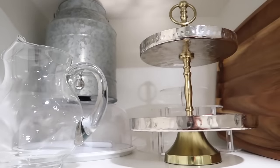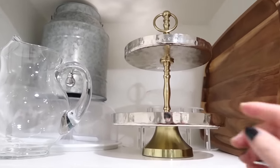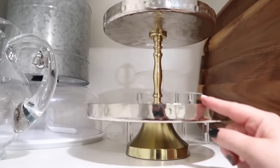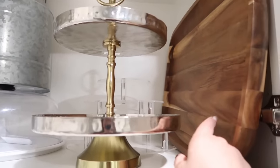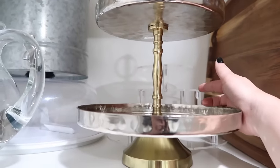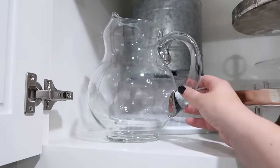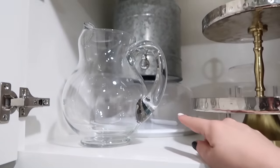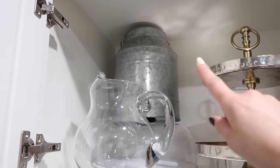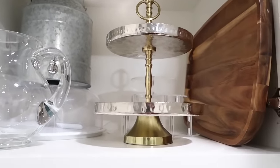This is the cabinet above my microwave. So this is basically for when I'm hosting a lot. I have just this stand. I use this all the time, so I kept it towards the front. Just like a tray or platter to put stuff on. This is for cake pops back there in the back. I use this anytime I'm making peach tea or lemonade. And then I have the cake dish stand. And then that's for more drinks when people come over. So I'm gonna keep this all up here.